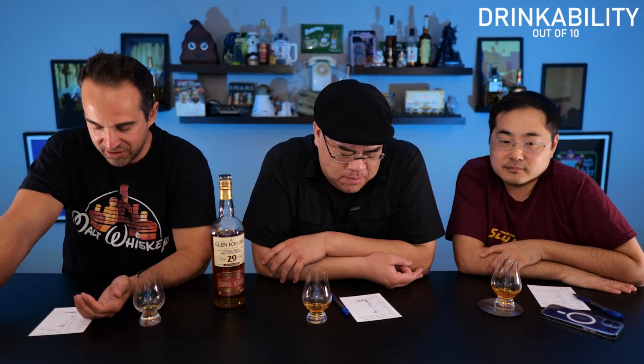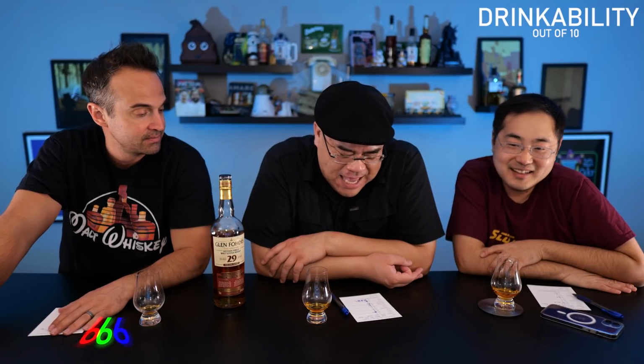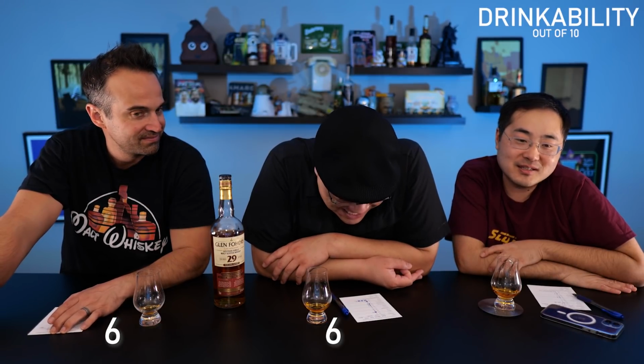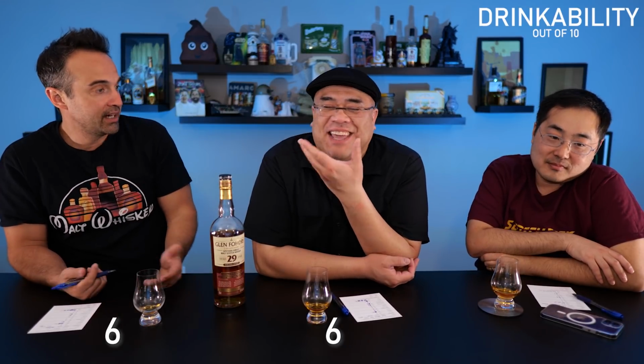Drinkability. Even though I don't see myself reaching for this, it's pleasant and it's easy to drink. I give it a 6. I gave it a point because it is pleasant. So I'm giving it above average. If I'm at a party and this is the only scotch, I will have one. I may even have 2. Yeah, I'm with you there. It's easy in the background, nothing offensive.